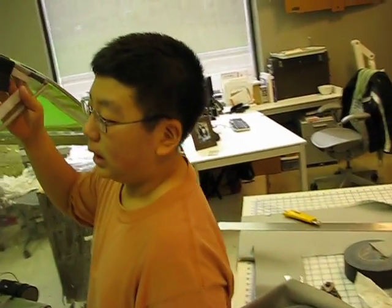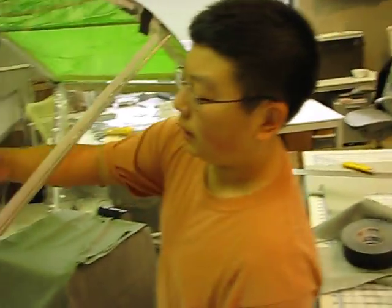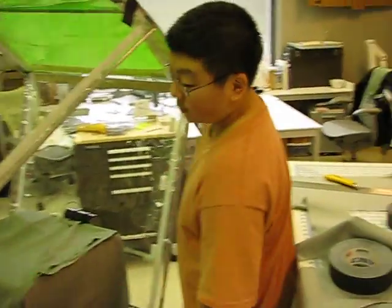Yep. And recyclable materials. This, as you can see, is a used shower curtain and just regular cloth. Some zip ties. An old bike.